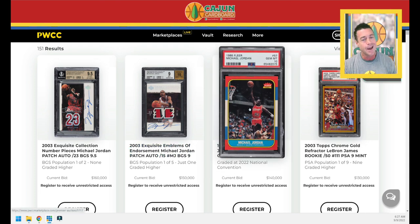So as expected, and unfortunately, and I say unfortunately because I'm an owner of this card, another PSA 10 Jordan is in the market. And as long as these things keep showing up once a month, twice a month, the price is never going to go back up. Again, I'm not selling mine, so it's not the end of the world. I know at some point they will dry up.